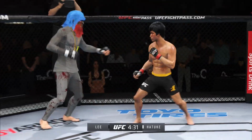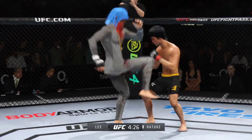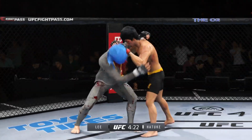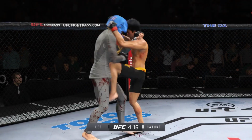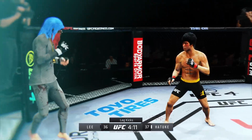Lee gets caught with that punch. Don't be afraid to get that head off the center line. Beautiful body kick lands right under the elbow. Oh! And they separate. It almost looked like he went limp there for a second.